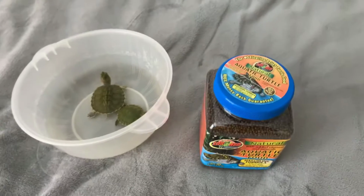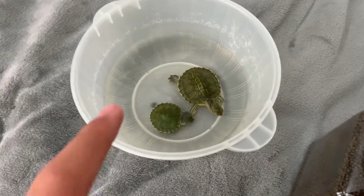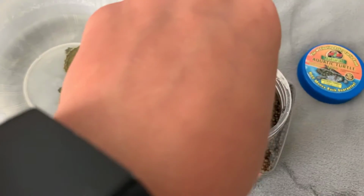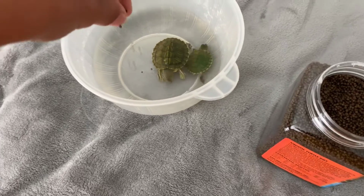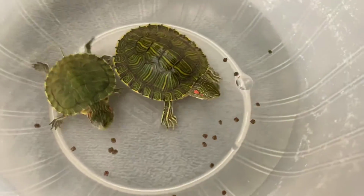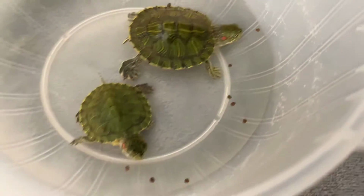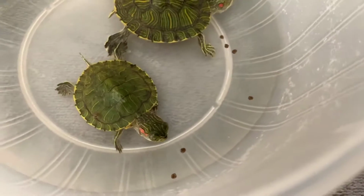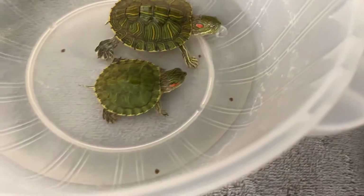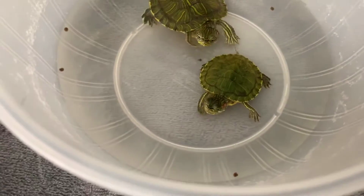Then you're going to want to open the cap up, drop some in. Now the rule is you feed as much food as will fit in their head. But since they're both in here, I'm just going to drop it all in there. They just suck them down. So interesting to watch them. And just like that, they've cleaned up a lot of pellets in a couple of seconds. They're pretty good eaters. They're hungry.